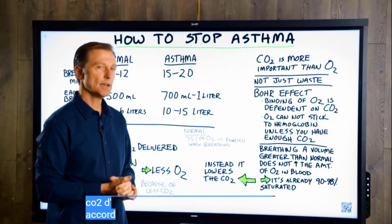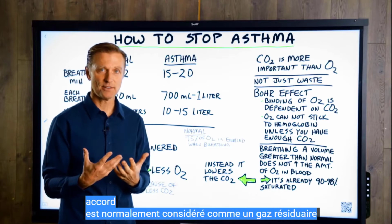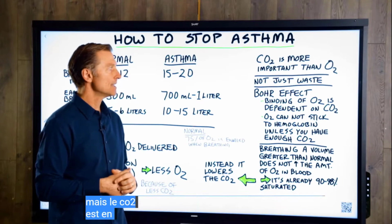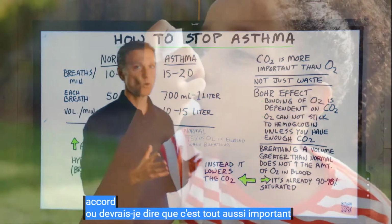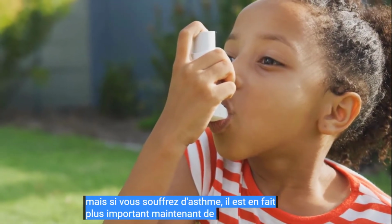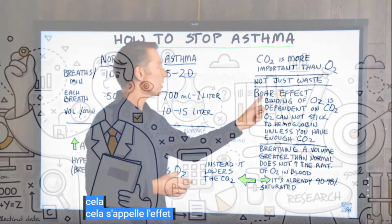CO2, okay, is normally considered a waste gas, right? We breathe it out. We try to get rid of it. But CO2 is actually more important than oxygen, okay? Or shall I say, it's just as important. But if you have asthma, it's actually more important. Now, to understand why, you have to understand this. It's called the Bohr Effect.